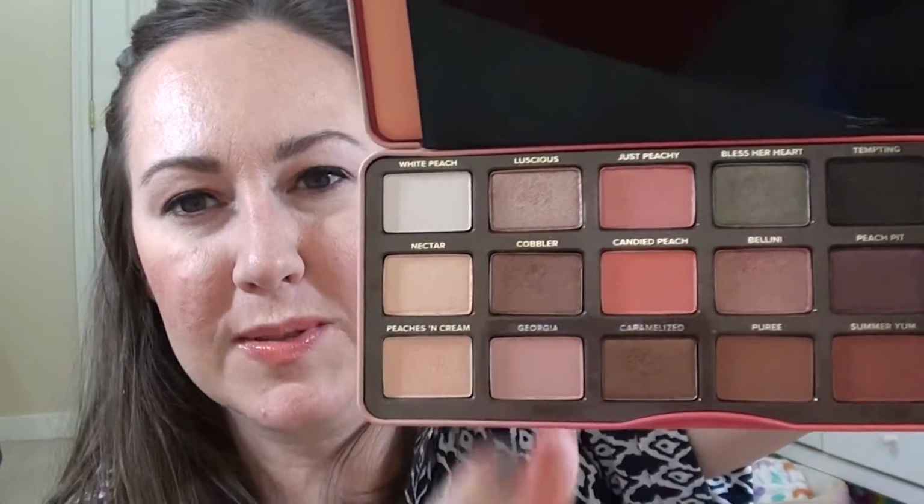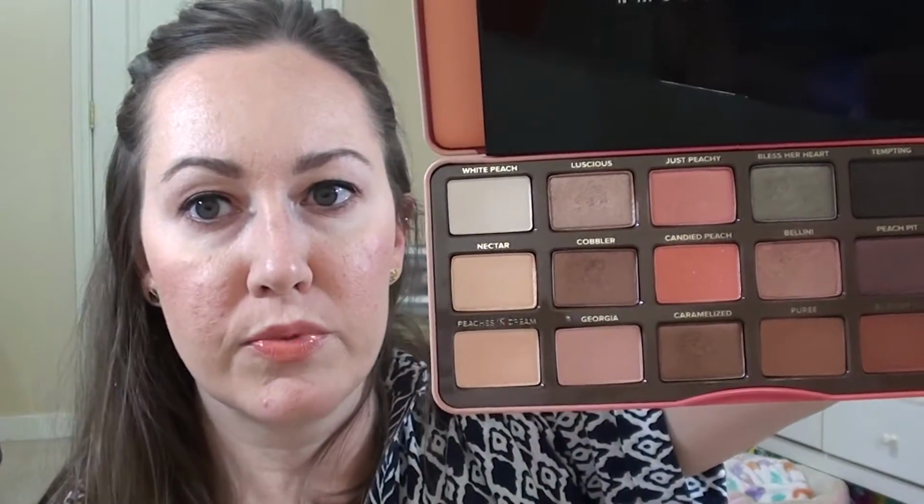It's like that. Okay, and then when I originally looked at the palette, Cobbler, Caramelized, and Bellini looked like the best lid color shades to me. I thought Bellini would be my favorite because it's a little more rose gold. Caramelized is a little more bronze, which I do love. But Cobbler was actually my favorite. It had almost like a duochrome shift on the lid. It's really hard to describe. It was really, really pretty. And then Just Peachy, it was okay.